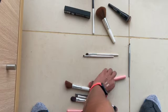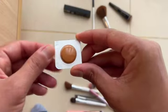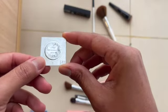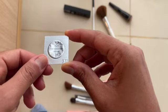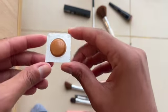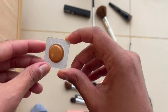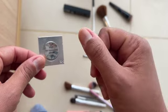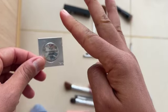What else we got? Okay. This is a sample of the Lisa Eldridge foundation. This is shade 24. I had shade 23 and I used shade 23 twice. I don't know what I'm gonna do with shade 24 because I think it's too red for me. So I've tried 21, 22, 23, and 24.